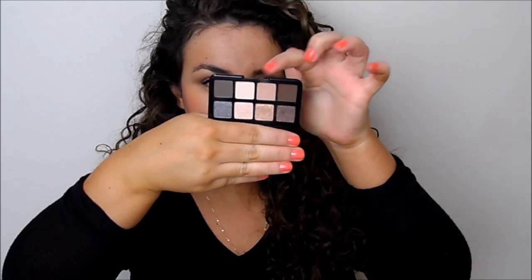What's it called? Not the Naked Basics palette, but I know that's got a slight shimmer in it, but sometimes I want a little bit more shimmer, and some of these are really pretty. The quality of this palette I'm not 100% sold on, and some of the shades apply slightly strange, like this peachy shade right here looks beautiful in the pan, but it comes out a lot darker on the eye, which is a bit strange.